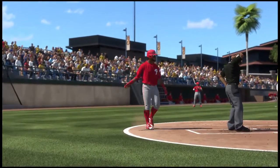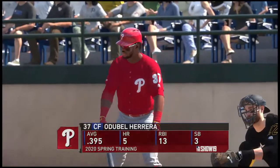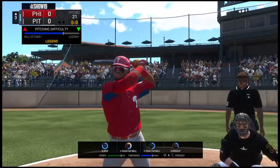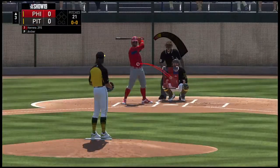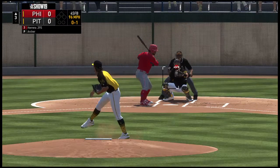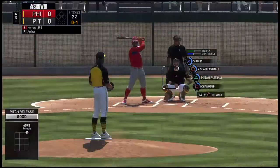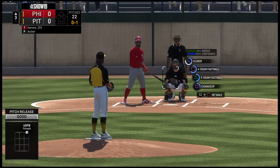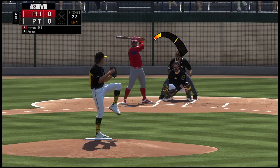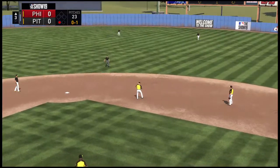Here's the center fielder, Odubel Herrera, leading off the 3rd inning for Philadelphia. First pitch of the at-bat. Outside target here, and he hits it for strike 1. A shot to second base and handled for the first out.